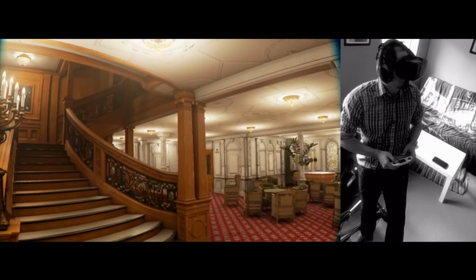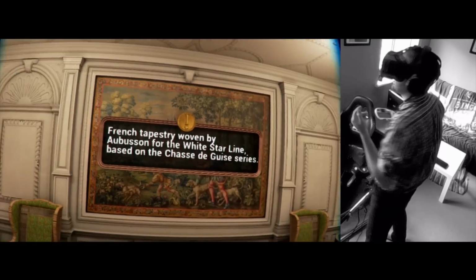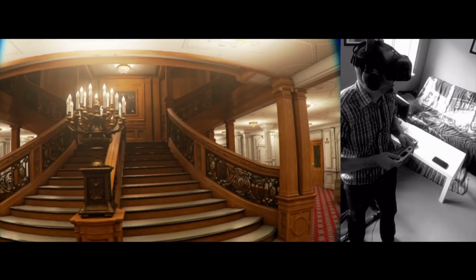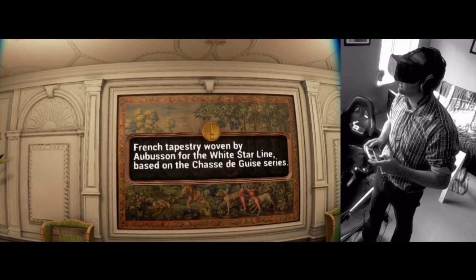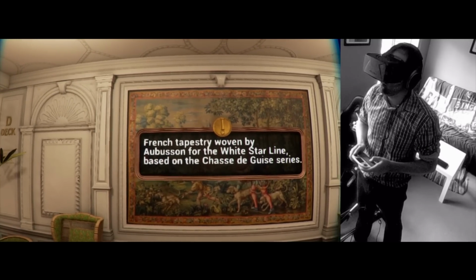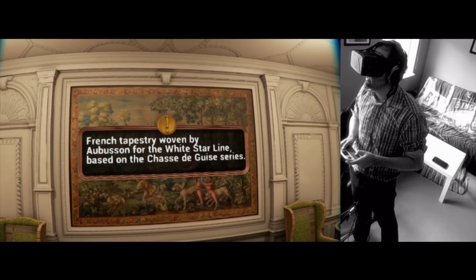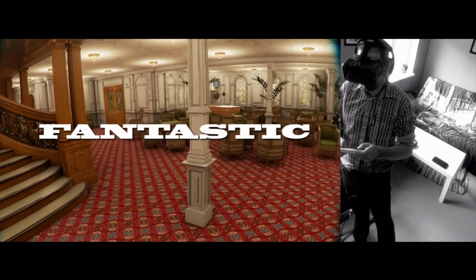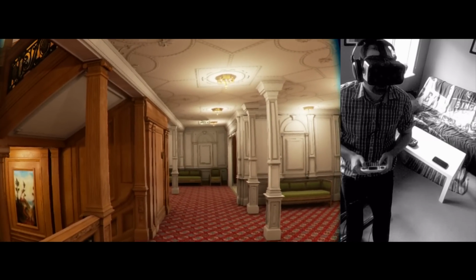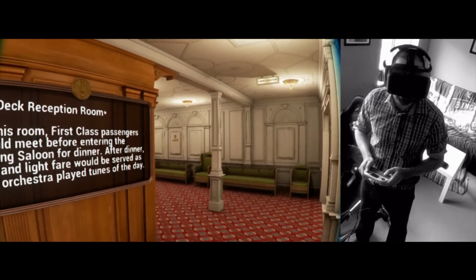But what this really is, as I say, is a full virtual recreation of the Titanic. At the moment, they've only got the first, I say only, they've just got the first class and some of the second class. But this is quite extraordinary. You genuinely feel like you're in this space, and the addition of the classical music is nice. French tapestry woven by Aubusson for the White Star Line, based on the Chasse de Guise series. Fantastic. And really, you can get such a good appreciation for the space that you just couldn't have from pictures.